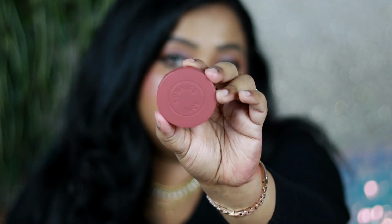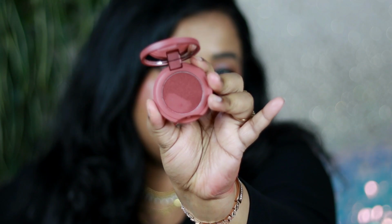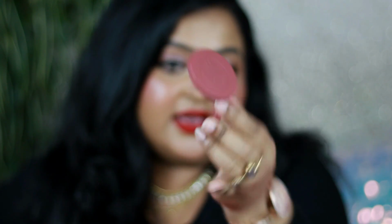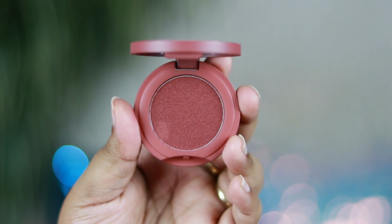So this is how the blush looks, guys. I picked up the shade Moon Air Blush. This is actually your Air Blush Cheek Tint, and you can see the color, guys. So this is how the packaging looks. Once you open it, this is how the blush looks. Look at the color, guys. This shade is so pretty, guys. Let me just give you the swatch of this particular cream blush.